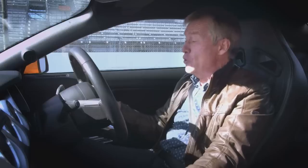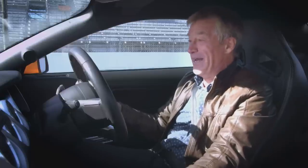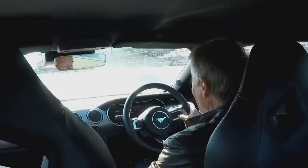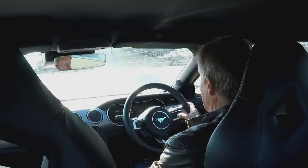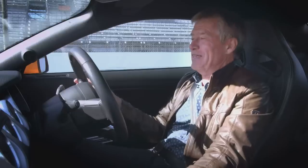Press middle mode, launch control. OK, press that. He's got the look of an old man with a brand new high-tech device, so he can't work it out. RPM, OK. And whoa! Now I can go from anywhere from 3,000 to 5,500 for your launch control settings.